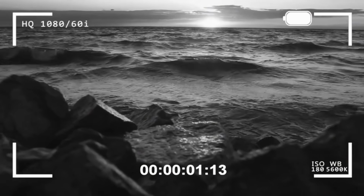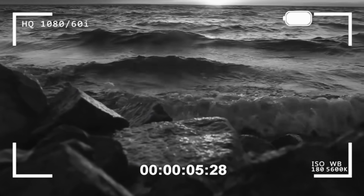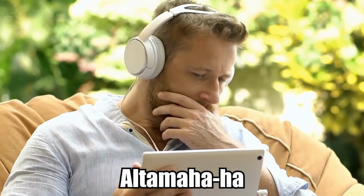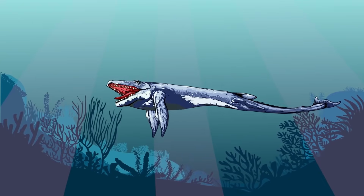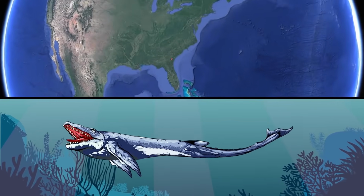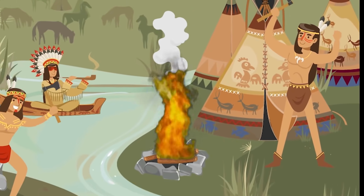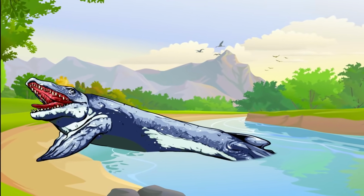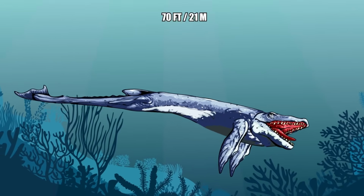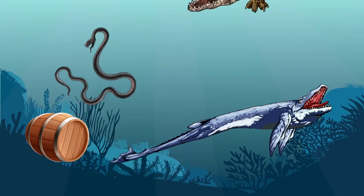According to residents from the area, this discovery wasn't a surprise. Local legends whisper a creature much like the Loch Ness monster lives in the region, except its name is actually Altamaha Ha, or Alti for short. Alti is rumored to be a hissing sea serpent that lives near the mouth of the Altamaha River in southeastern Georgia. The legend comes from the Muskogee Creek tribe and has reportedly been seen roaming through the streams and basking on the shore. More recent sightings claim it's about 70 feet long with the thickness of a barrel, the body of a serpent, and the head of an alligator.